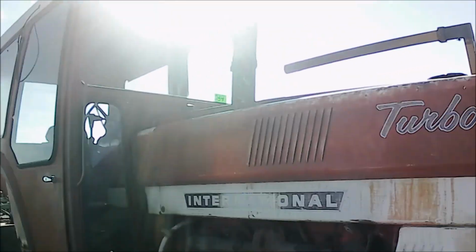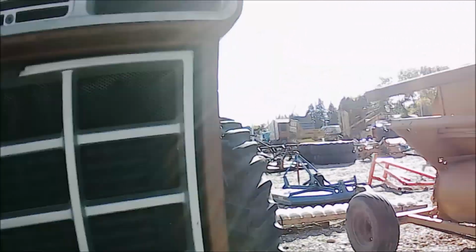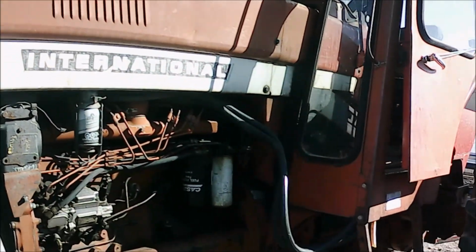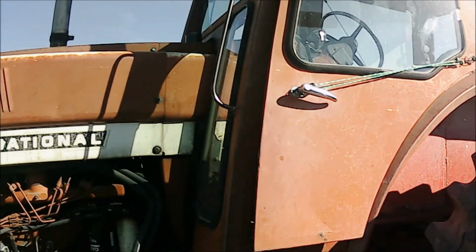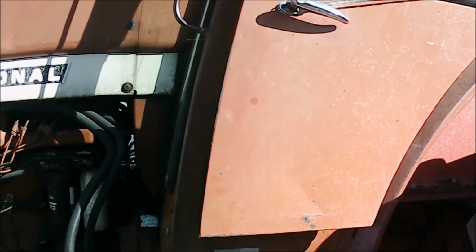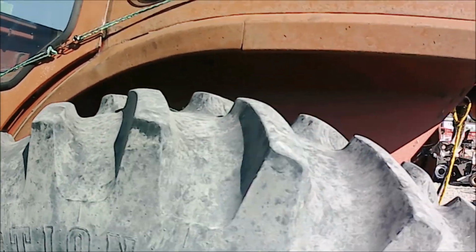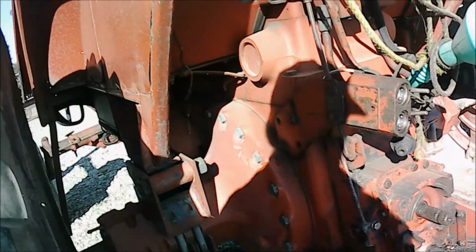1066. Isn't that bad, a 1066. This would be a 74 or 75 with the white cab and no black stripe. 44 is 78, so it'd be 75, I'm guessing. This one has air conditioning, and somebody took the drawbar roller off.